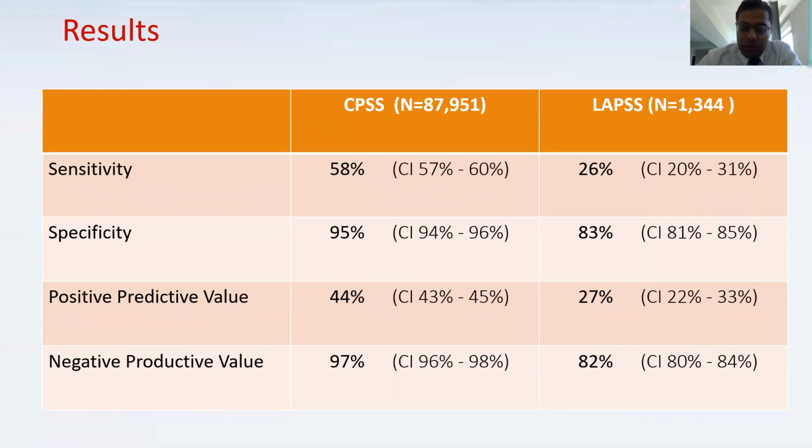Then we compared the results of the pre-hospital stroke scale with the hospital discharge diagnosis. If in an ambulance a paramedic uses a stroke scale and calls it positive versus negative, and we compare this with the actual diagnosis on the chart, whether it's a stroke or not a stroke, how accurate was the screening? On the left side, you see the results for all the patients for whom CPSS was utilized. On the right side, you see the results for all the patients for whom the Los Angeles Pre-hospital Stroke Scale was utilized.